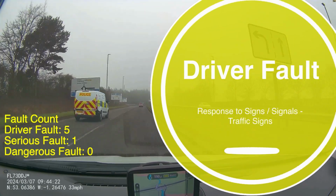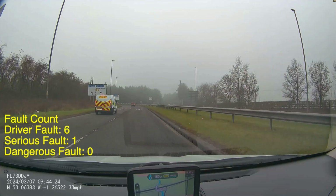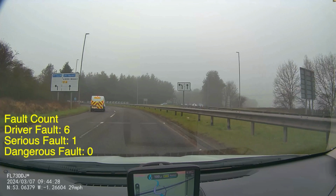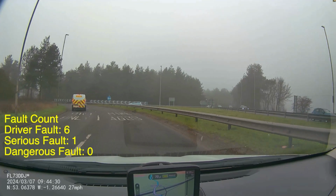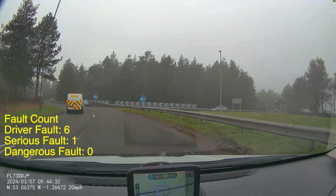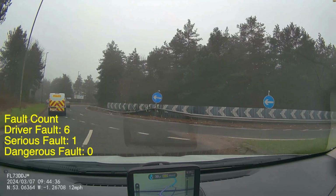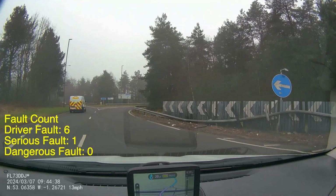Now, I've marked here a response to signs and signals. As we enter the roundabout, there's a sign telling the pupil to go into the left-hand lane as we come around the bend. So I want to see the pupil go straight into that left-hand position, not stay in the right-hand lane as we come around the curve and then have to change it.